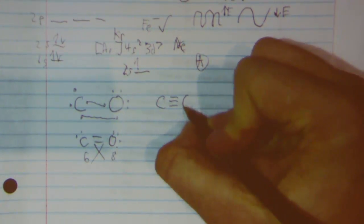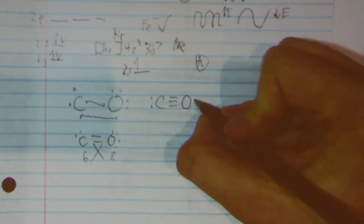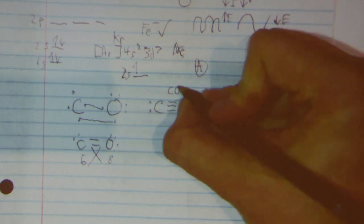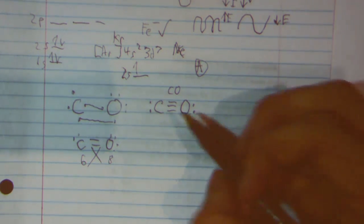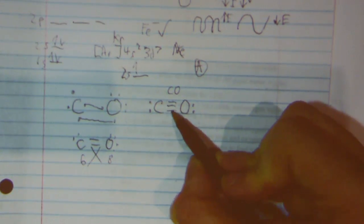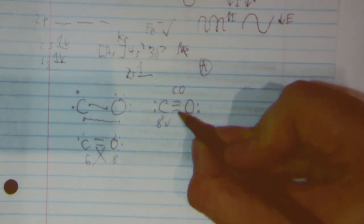So let's draw a different one over here. 4, 6. This is what CO actually looks like. So let's just make sure with our formal charges and things such as that. So does this actually have 8 electrons? 1, 2, 3, 4, 5, 6, 7, 8. So this has 8 electrons, so this one's good. This one, 2, 4, 6, 7, 8, it has 8 electrons.